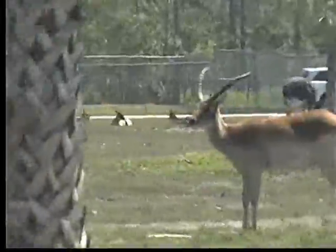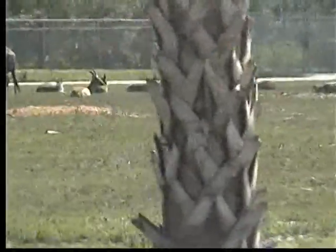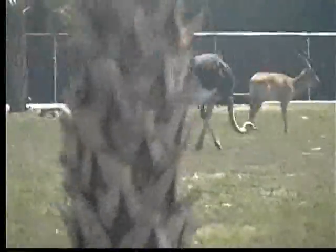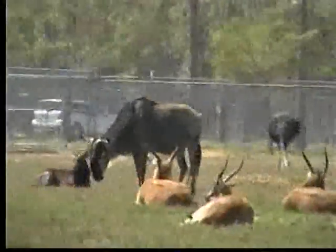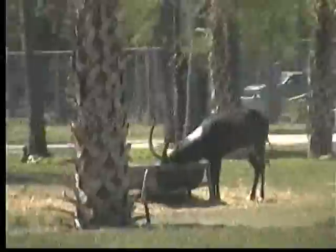The Nile lechwe are one of the most aquatic of all the antelope species. Breeding males darken with age and become dark chocolate brown with a broad white saddle across the neck and shoulders. Slow on land, no other antelope can run as fast through the waters or are as efficient in mud. Ostriches are the world's tallest living birds. We will see more, which will take you into the next preserve.